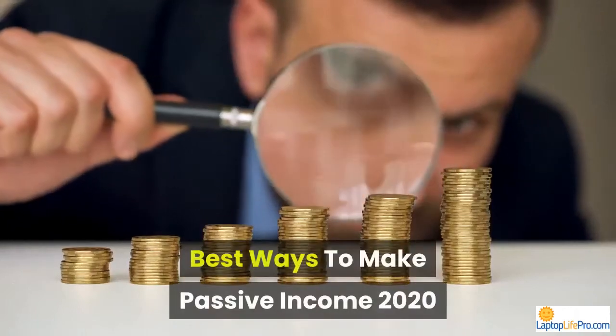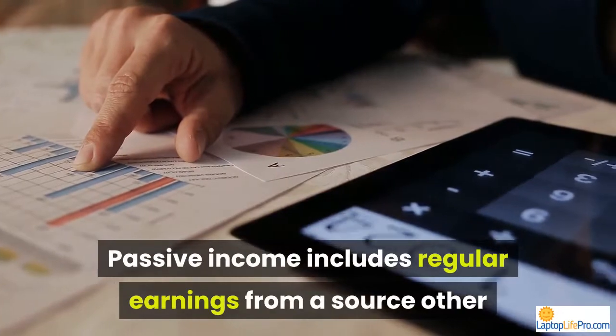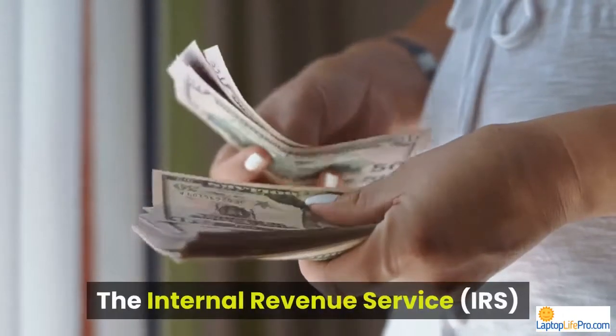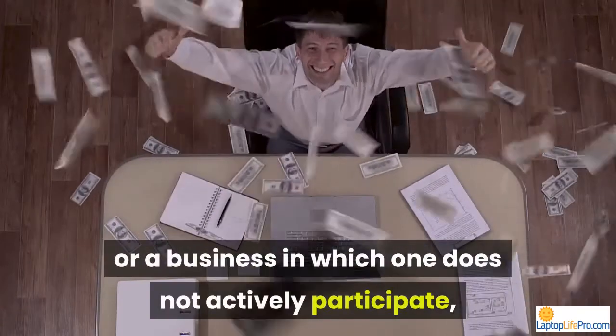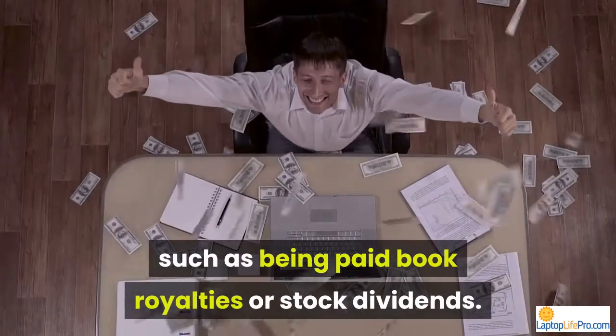Best ways to make passive income 2020. Passive income includes regular earnings from a source other than an employer or contractor. The Internal Revenue Service (IRS) says passive income can come from two sources: rental property or a business in which one does not actively participate, such as being paid book royalties or stock dividends.